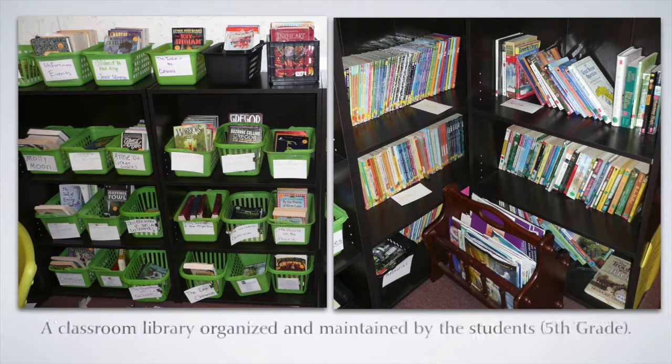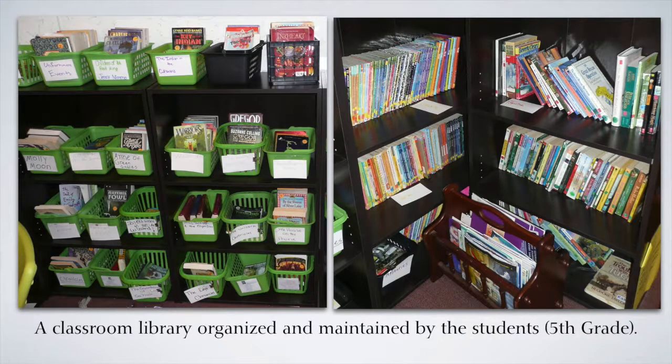This next example shows a classroom library that was organized and set up by the students. Notice that in this example, some books are placed in bins while other books are placed on the shelf, spine out. This library allows students to browse by cover and also by spine.